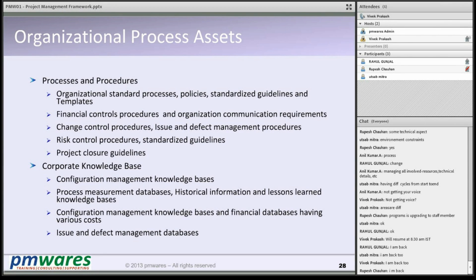Organization experience is documented as part of the knowledge base, the knowledge which is contributed by the various people and available as a knowledge base. All these things are called organizational process assets. You can use them, they are facilities, but many times they are also constraints. Why? Because the organization may force their guidelines and templates. They will not allow you to use any other.